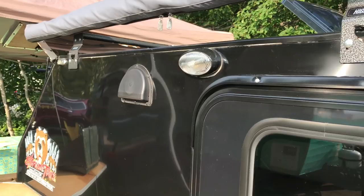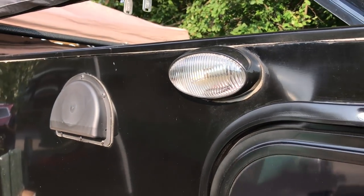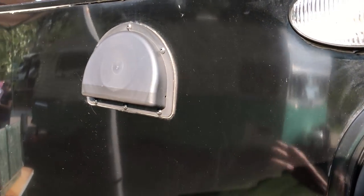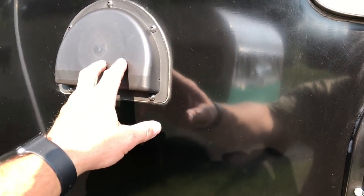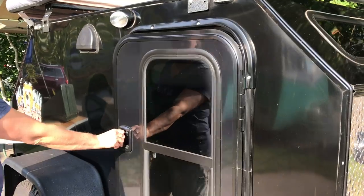And then on the side has your optional LED light, which has been really great at nighttime. And this is a vent to the inside, just for condensation moisture reasons. Like any travel trailer, you want to have some moisture, you want to have some ventilation. So that works out well.